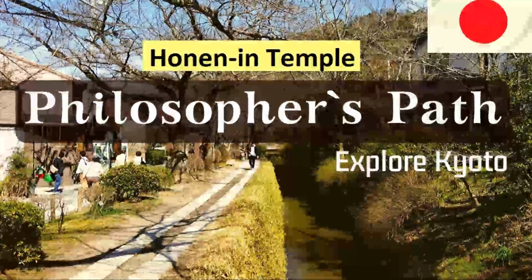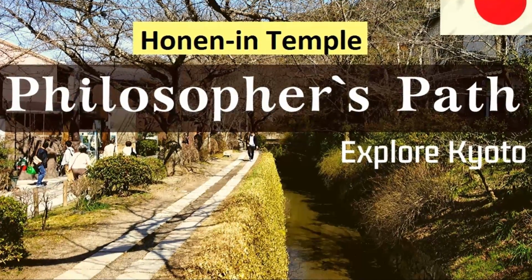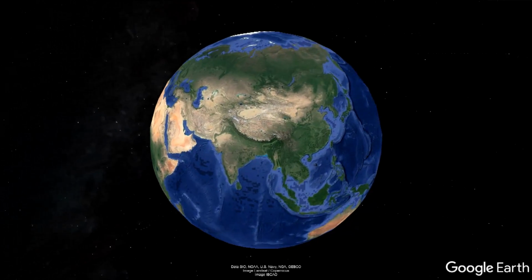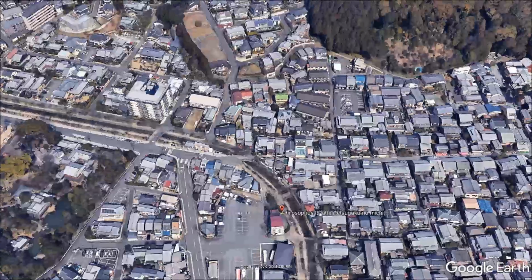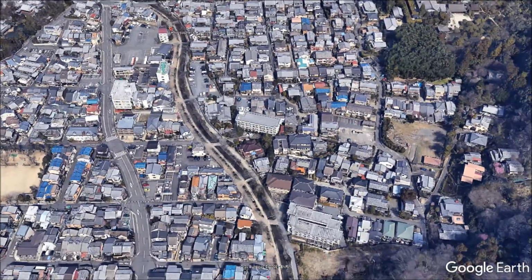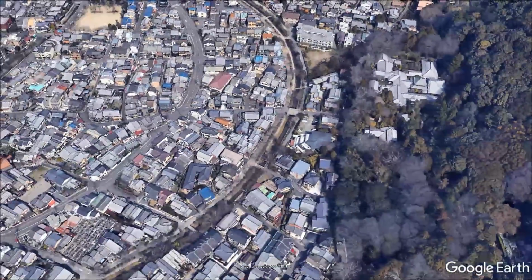In this video, let me take you to visit one of the notable paths in Kyoto, that is the Philosopher's Path. The Philosopher's Path or Tetsugaku no Michi is a pleasant stone path through the northern part of Kyoto's Higashiyama district. Approximately 2 kilometers long, the path begins around Ginkakuji, the Silver Pavilion, and ends in the neighborhood of Nanzenji.